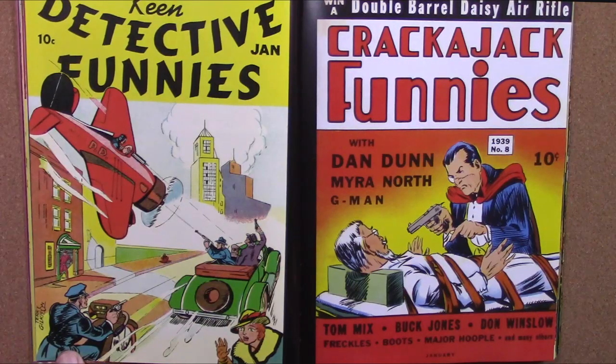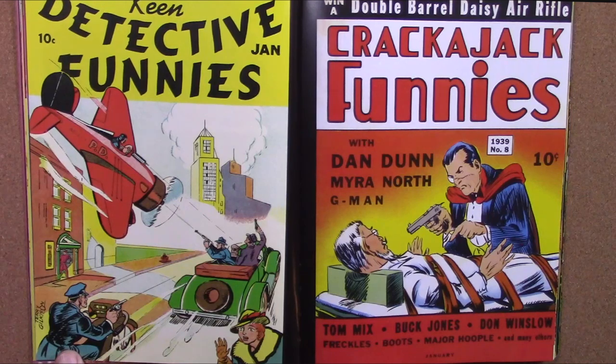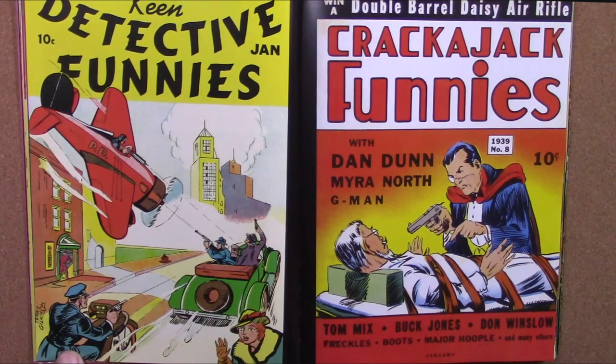Keen Detective Funnies, January of 1939, cover by Terry Gilkison. Keen Detective Funnies was Centaur's revamp of Cook and Mahone's Detective Picture Stories. Crackajack Funnies, number 8, January of 1939, cover by James Gary. Dell continued to create new titles in 1936 and 1937, with the newspaper strip reprint anthologies The Funnies and The Comics.